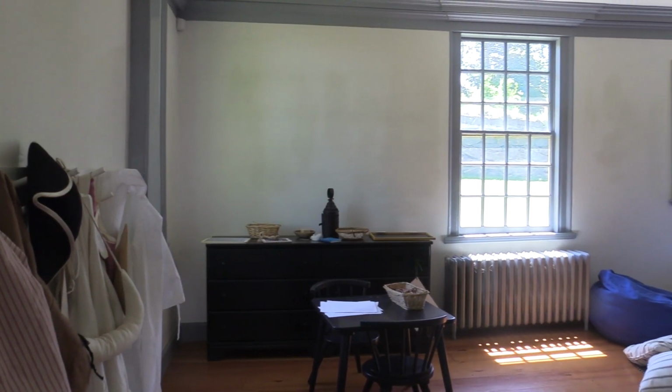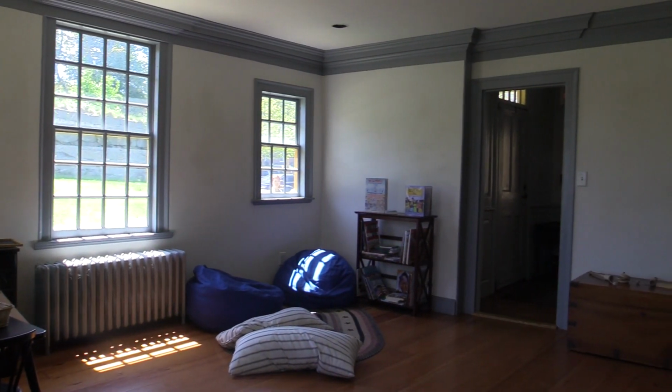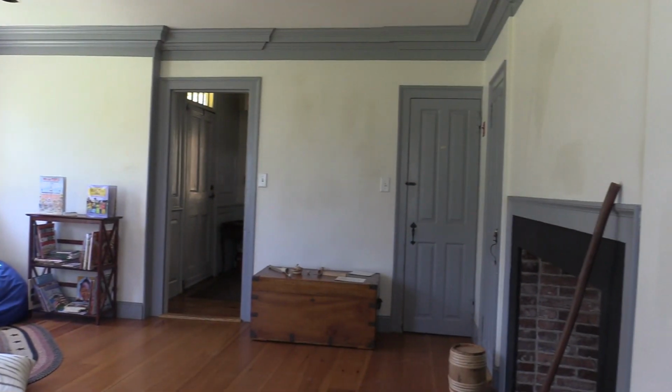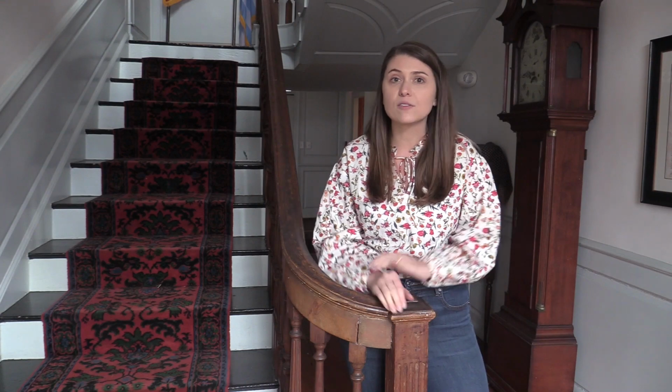I have always loved history. I actually moved to Exeter during the pandemic, and one of the first things that I searched for was, are there any museums in Exeter so I can get familiar with the town, learn a little bit more about it? And I was thrilled to find the American Independence Museum located within walking distance of where I live.